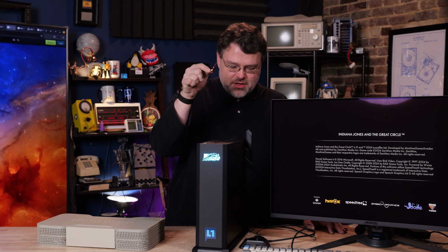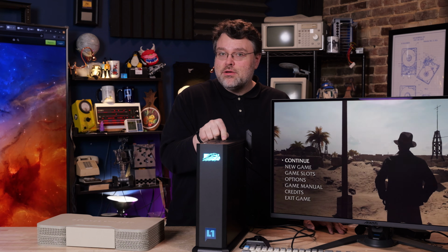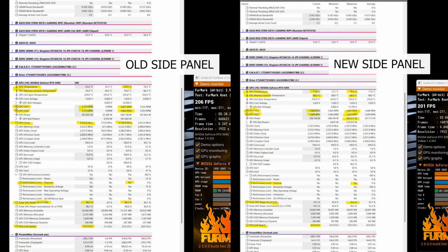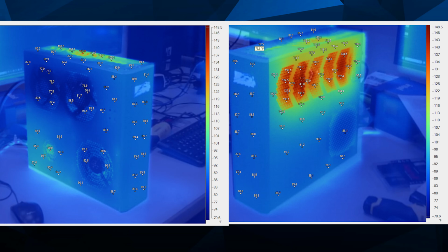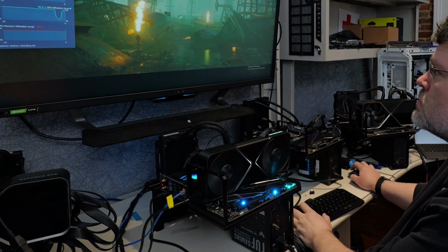And the fact that they're able to do that in this tiny case in 2U is something you literally couldn't do with a 4090. So that's darn impressive. And in case you're curious about the Falcon Northwest specific thermals and Furmark results, well, here they are. Very impressive. Very impressive build. It's the dual flow through design. 600 watt card, and they're able to do that in this tiny little package. Mind blowing.